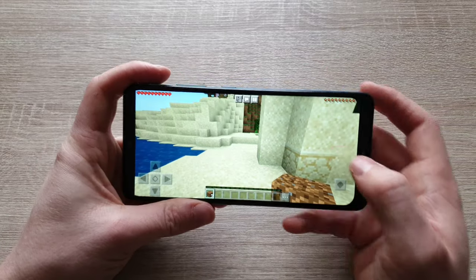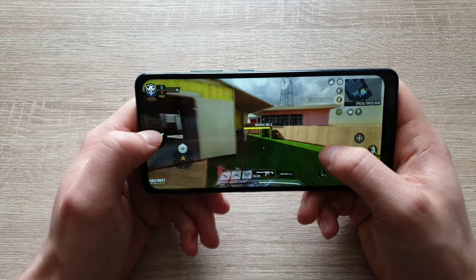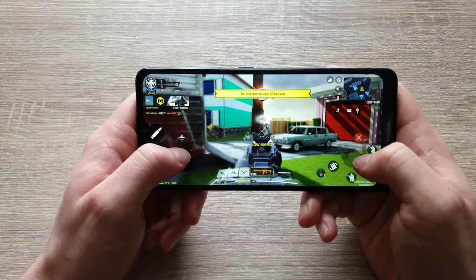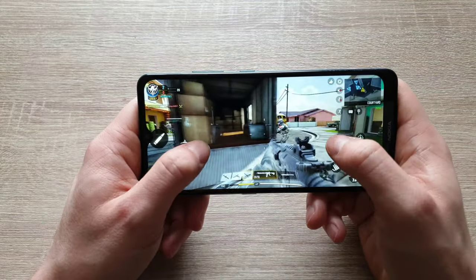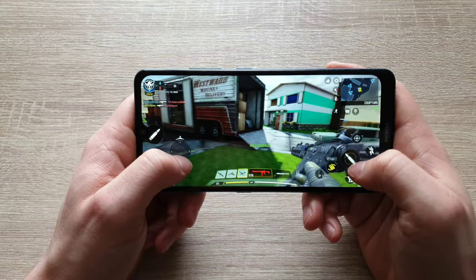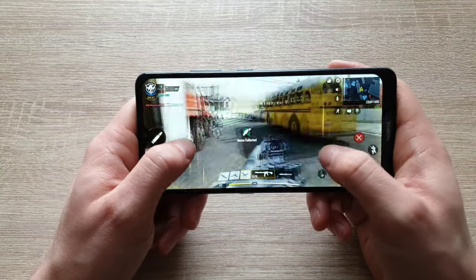After Minecraft, we're going to try Call of Duty Mobile, because I like the difference between the two games. One is quite GPU intensive, which is Call of Duty Mobile, and the other one is quite CPU intensive, which is Minecraft. And to be honest, for £99 with the Helio P22 CPU, the actual processor on the device, you can't really complain. It works pretty well.